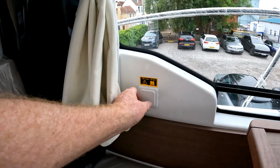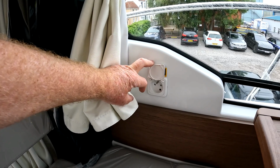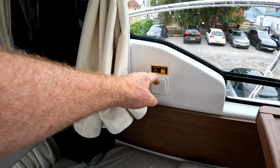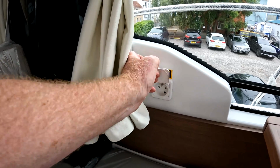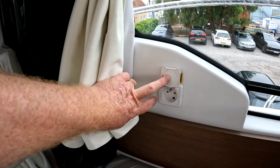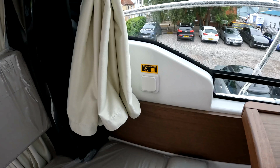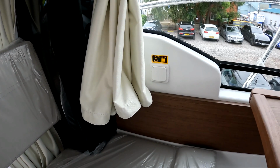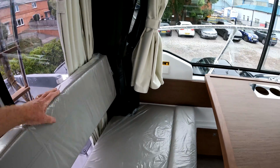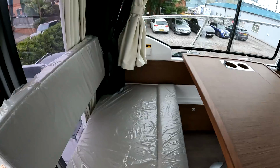On the end of the bench, just behind the curtains there, you've got your mains power, 230, 240 volt. These, as you can see, are currently in the European setup. But obviously these can be changed out for standard UK 3-pin plugs. Just something to talk to your dealer about to get that done, but we had it done with the 895, so it's a relatively easy swap over if that's what you fancied.